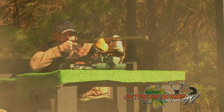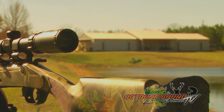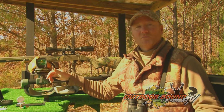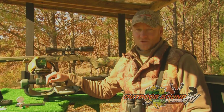Your cleaning procedures in between shots may differ slightly from mine, but the key to achieving accuracy at the range and in the field is to be consistent in your cleaning habits. Now, once muzzleloader season is over, I'll typically take my gun completely apart, clean it very well with soap and water, and then lube it with a good bore lube before I put it away so it's ready to go for next season.